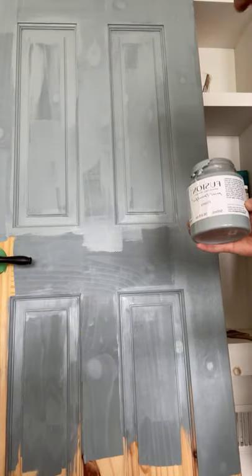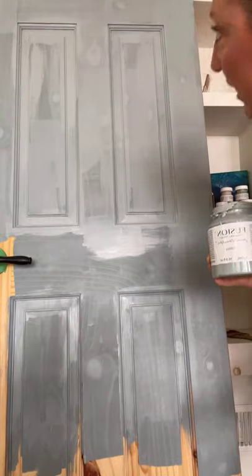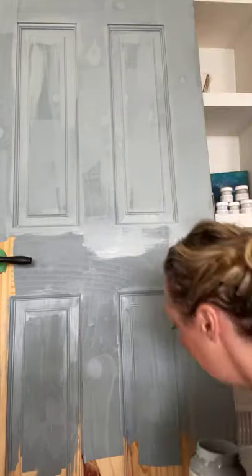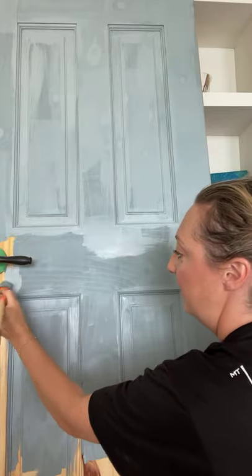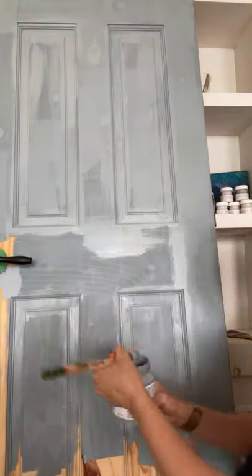What do you think? Not so bad. I can see a little line there, just brush that out where I had maybe a little too much paint on the roller. That can happen sometimes. That's why it's really good to take a step back and look at your piece and make sure it's looking good. I'm gonna get in here around the handle.